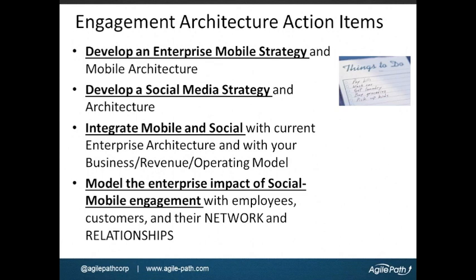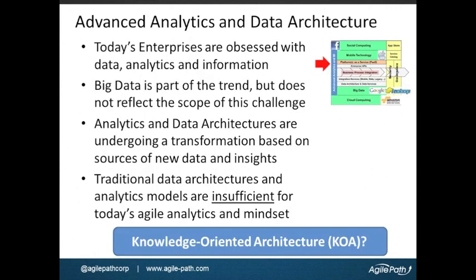And the last thing on this slide here is suggesting that you model the enterprise impact of these different engagement modes and see if you can wrap the value proposition and the revenue and operational impact of these things on your enterprise. It's not going to be the same for everybody, but you should be able to model the impact of these things and figure it out both from a revenue, market presence perspective, but also from an operational efficiency, cost savings perspective. Next is the advanced analytics and data architecture piece.